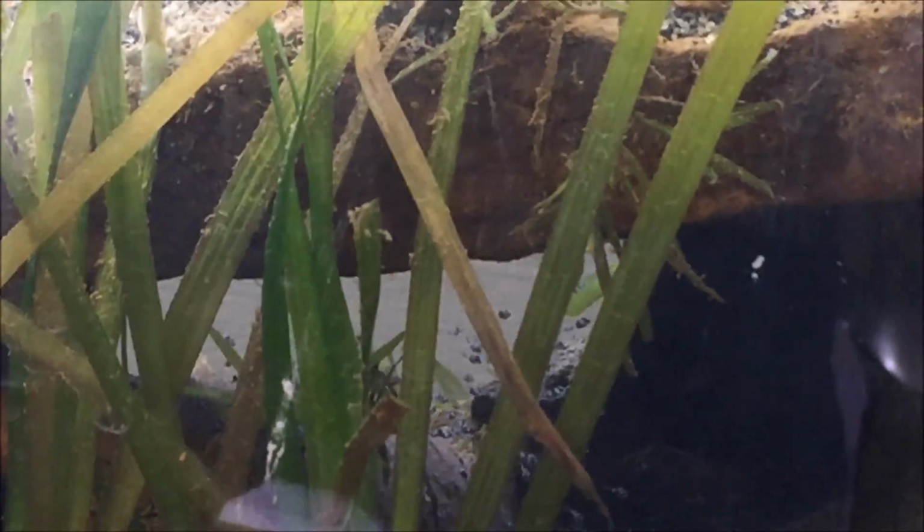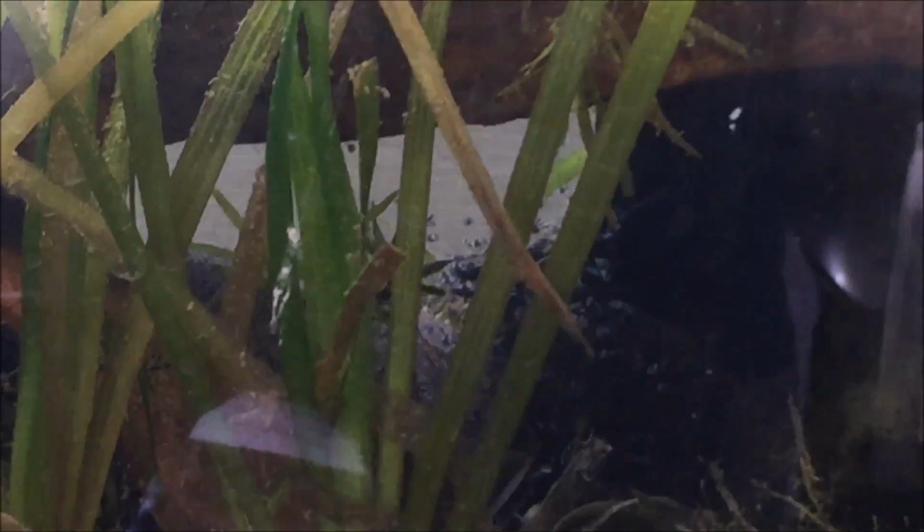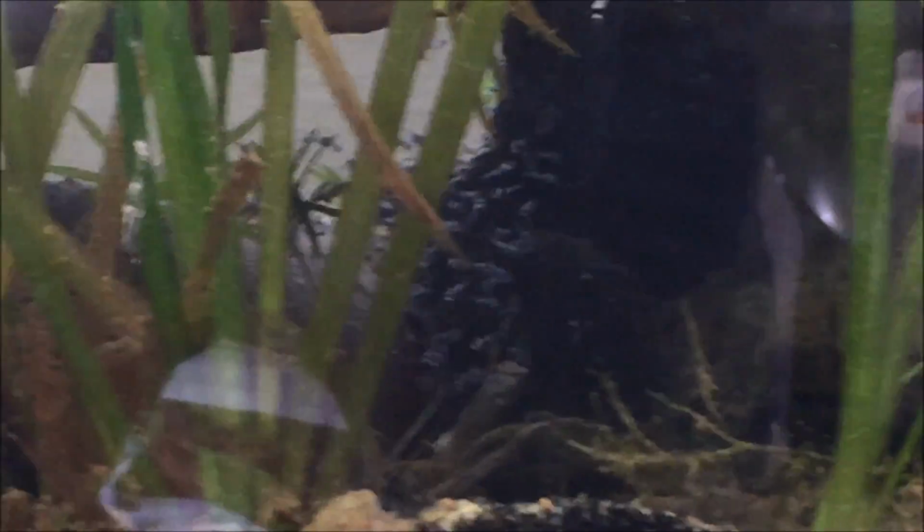Hey guys, this is the power of a planted tank. This tank was designed for one reason and one reason only. I'm in the process of moving to Denver, so there's lots of stuff going on. This tank looks like crap because when I got back to bring the last load of fish in, I found these.